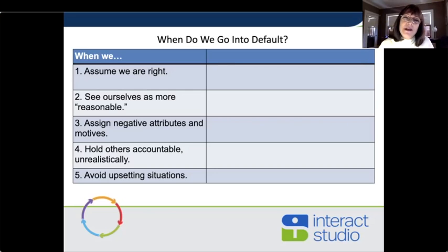So when do we go into our default, and why do these things become a problem? We typically move to what is most comfortable because of our mindset. And you can recognize this. I mean, just think about today, the racial conversations and what we're undergoing in terms of conversations around masking. It's a difficult time.